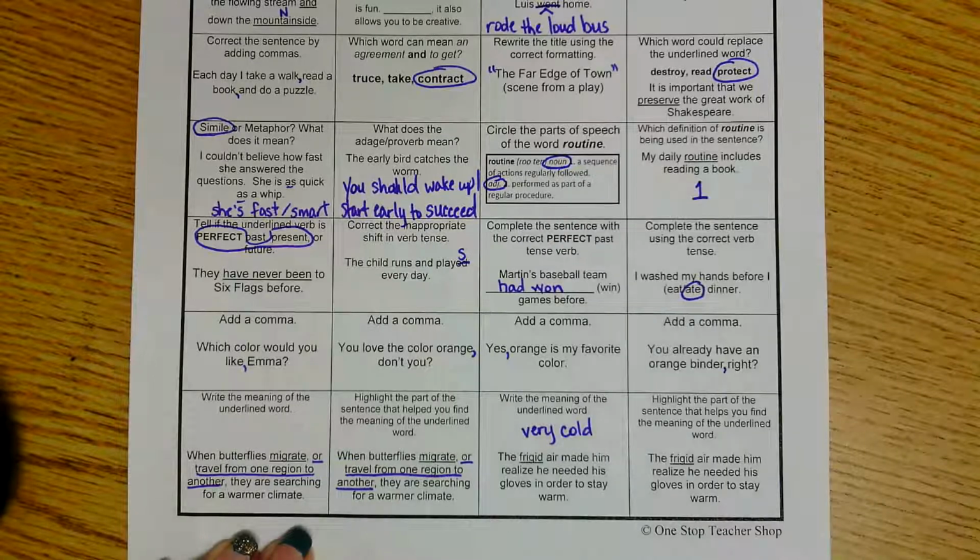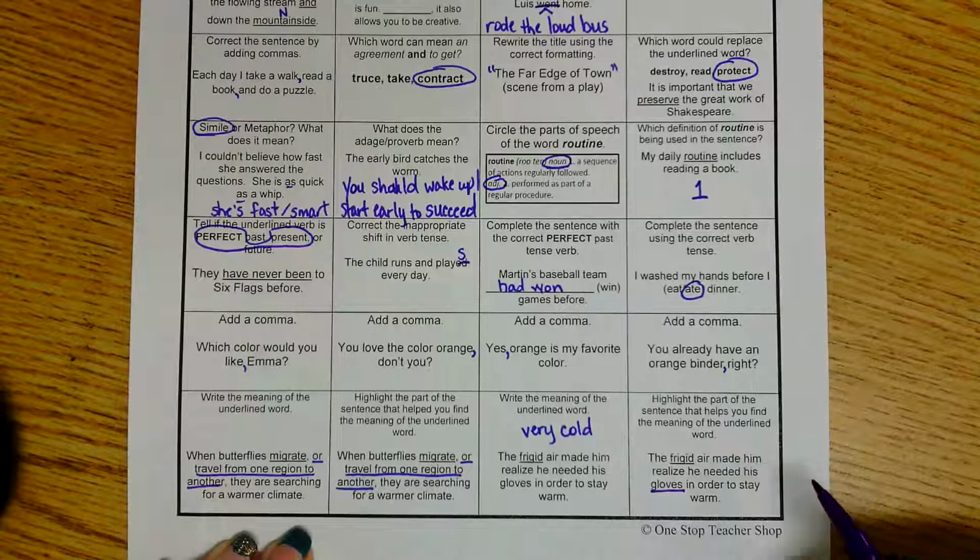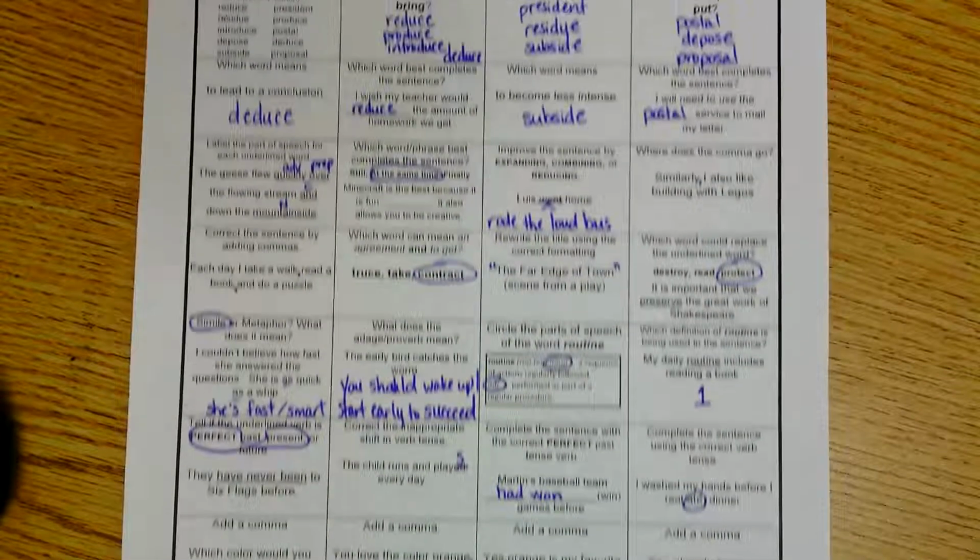I'll highlight the part of the sentence that helps you find the meaning of the underlined word. The frigid air made him realize he needed his gloves in order to stay warm. So he needed gloves and to stay warm. This has been my language homework, Q39.